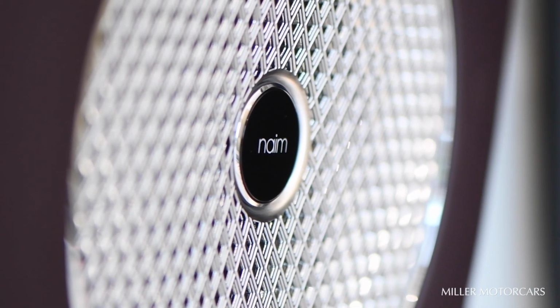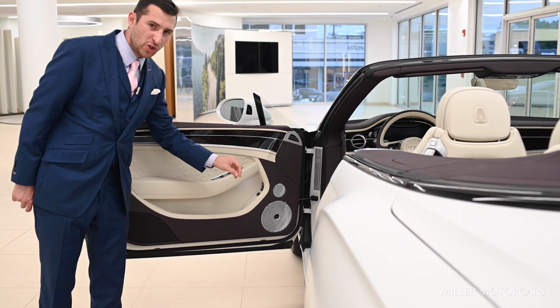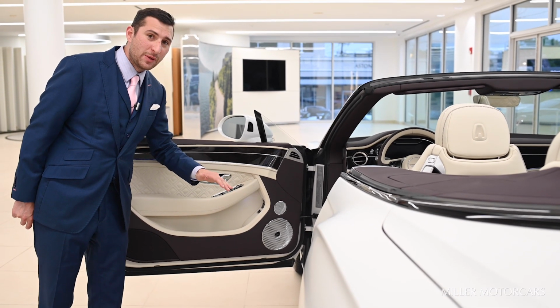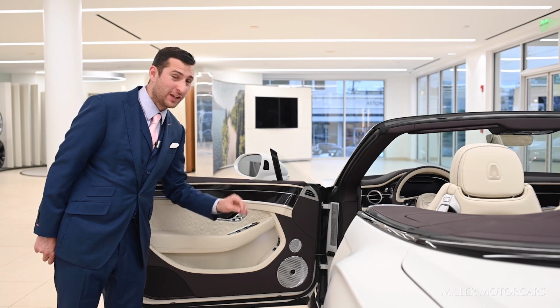Take a look at the Naim audio. This is completely revised for this new generation, and this has 22 speakers. The wattage on this system is 2200. This is known to be some of the best audio right now in the car business. Inside this cabin, it's insane. So if you're a true audiophile, you will really enjoy this.